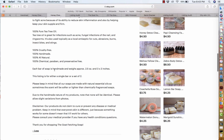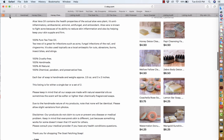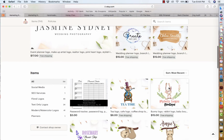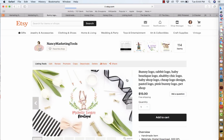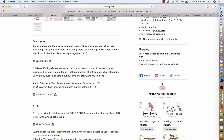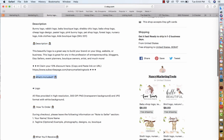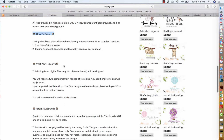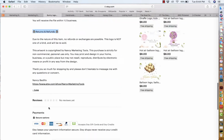And I will also separate it into sections. I wanted to kind of show you my store. This is just a new store that I'm working on right now. But as you can see, when you go to the listing description, I have little sections that are separated. I use these emojis to separate each section. I think if you added something like this, it would take your listing description to another level, and I think it will help it visually.